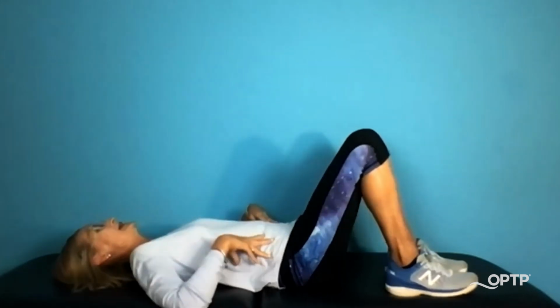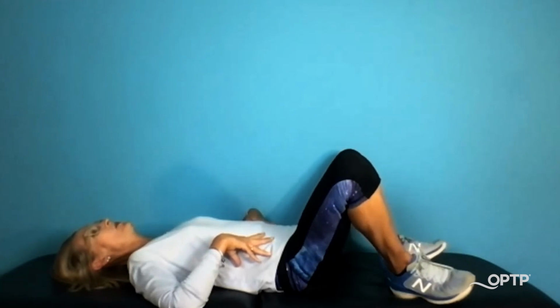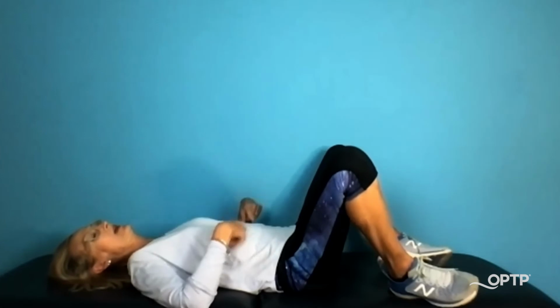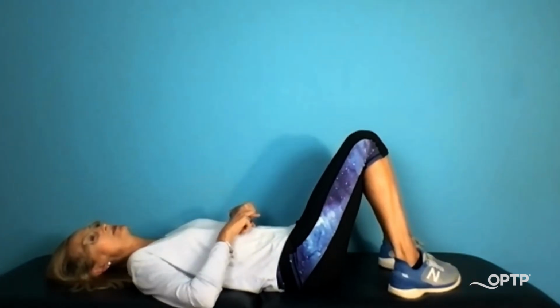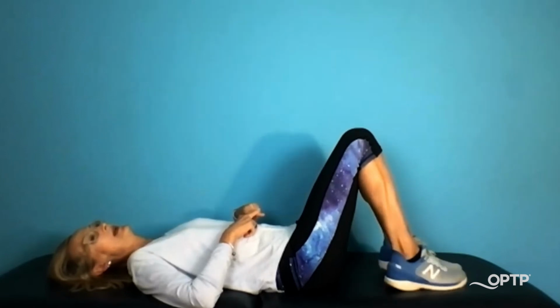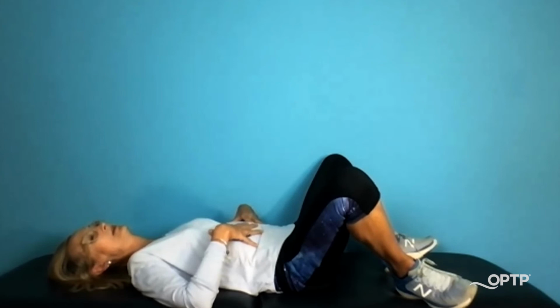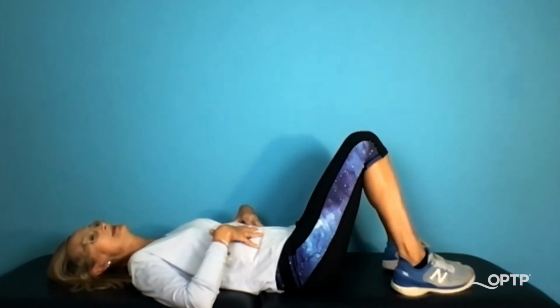So you're going to take a big breath in, and your knees are going to go out and your toes are going to go out, and then you're going to exhale and you're going to pull your knees in and your toes in and do a gentle squeeze. Inhale, knees out, toes out. Exhale, knees in, toes in, gentle squeeze.